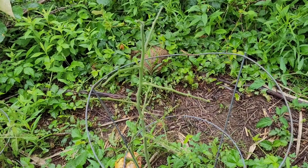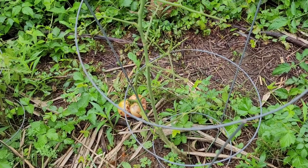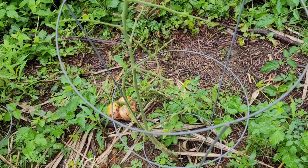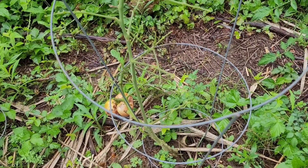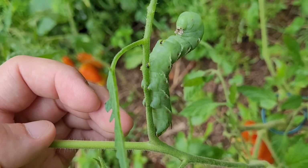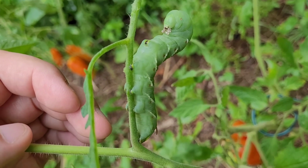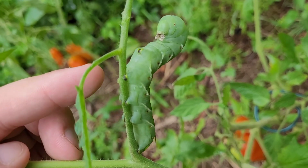Well, that didn't take long, and it's not really a mystery as to what did it. There's only one thing that can do this much damage to a tomato plant in this short a time. If you thought slugs were bad, this is about 10 times worse. I'm pretty sure all the damage in this garden is caused by this one single caterpillar.